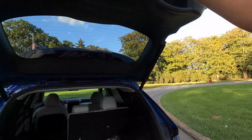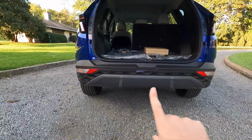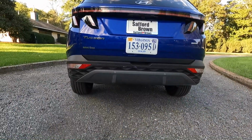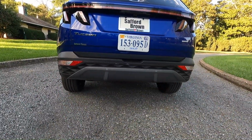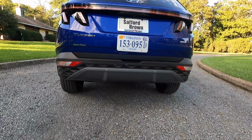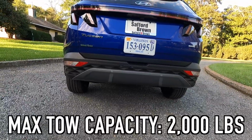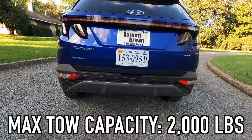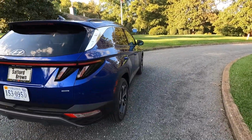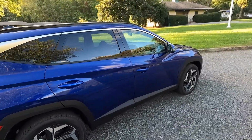Pressing on that button, the power liftgate will begin to drop, and you can see turn signals here and here. You also have your reverse lights back there as well. Satin black rear bumper. You get 6 integrated parking sensors back here, and then this is your silver lower fascia here for the back end. And then last but not least, you get a max tow capacity of 2,000 pounds with the Tucson Limited. But really, that about does it for the exterior of the 2024 Tucson Limited.